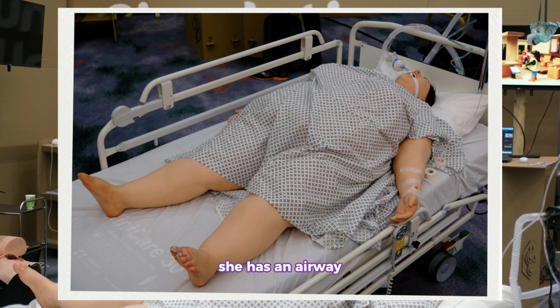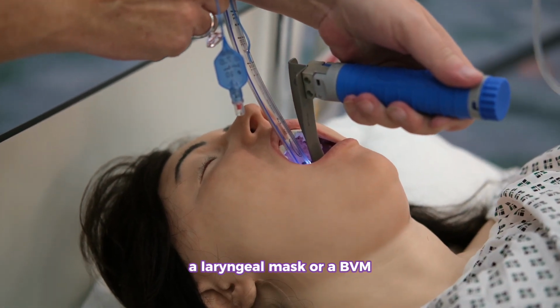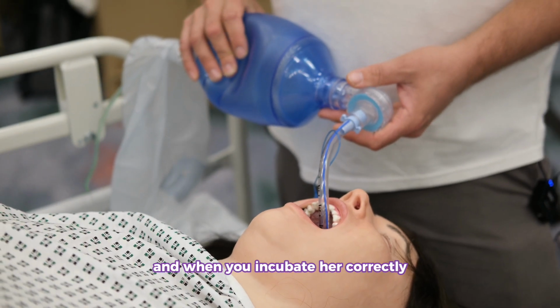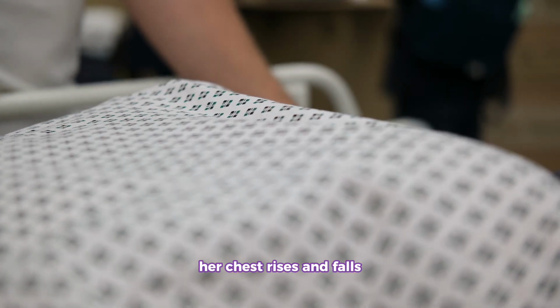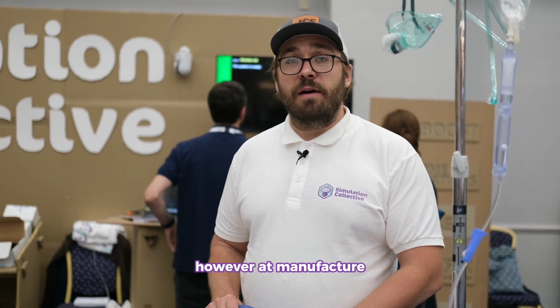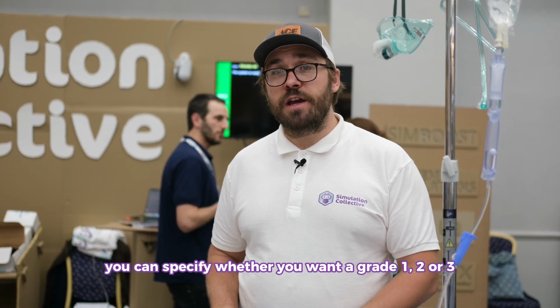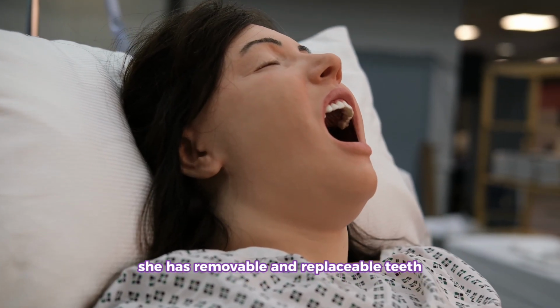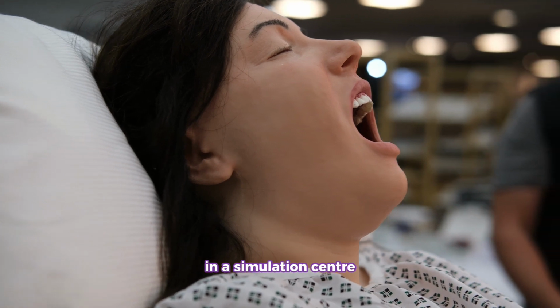She has an airway. The airway can take a tube, a laryngeal mask, or a BVM. And when you intubate her correctly or give her proper airways, her chest rises and falls. The current grade of the airway is a grade 1. However, at manufacture you can specify whether you want a grade 1, 2 or 3. She has removable and replaceable teeth, which can be done by the technicians in a simulation centre.